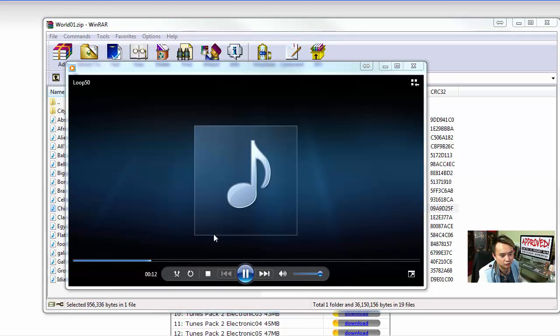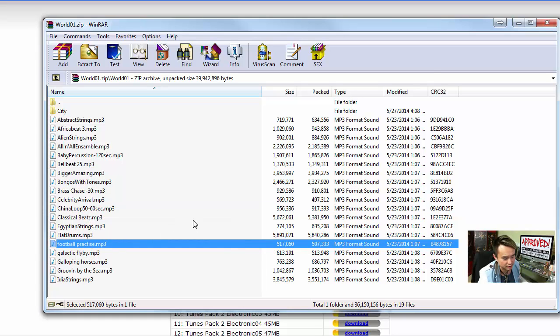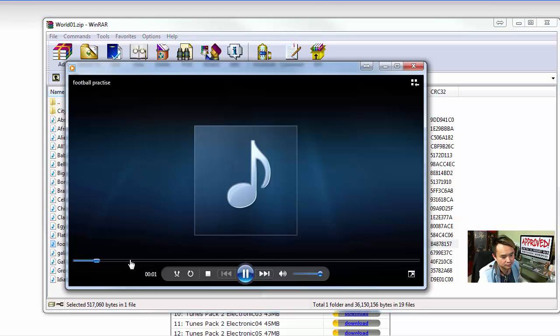This is my country's music. And if you're a musician, you can also make loop music out of this. Fruity Loops.